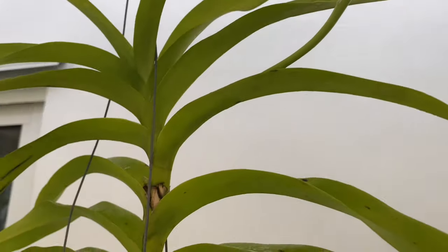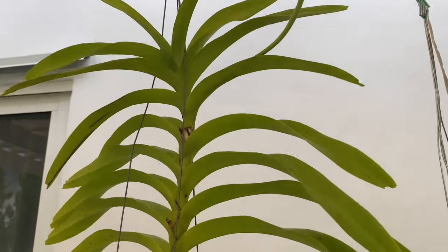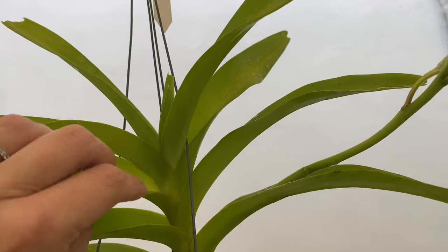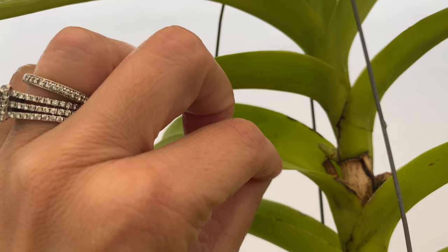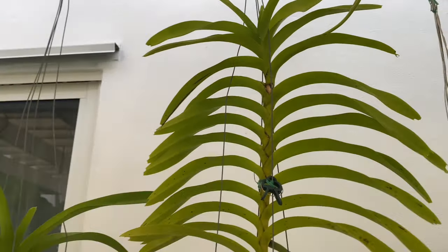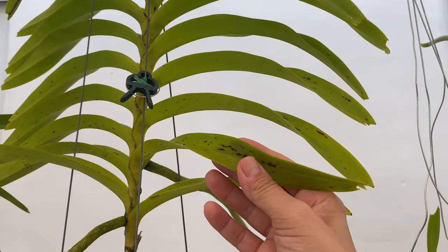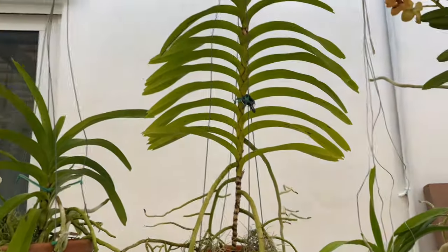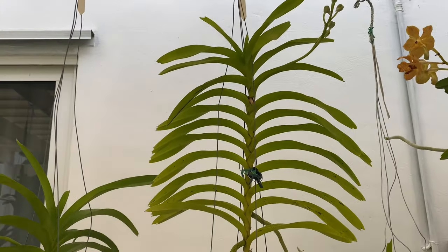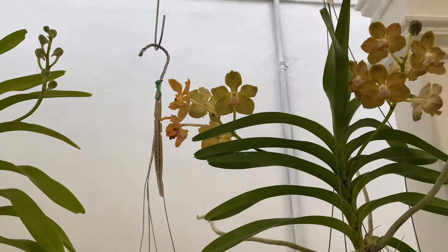So this one is in spike. This is the golden doubloon that doesn't stop spiking. Usually it's a double, but I don't know. Let's see. Oh, is this? I think that's another spike. But this one has a little bit of leaf issues, so I had to do the fungicide. And yeah, so maybe that's the reason why there's only one spike, or maybe I'm just being impatient and the other spike is coming. This one is a Ben fragrance.